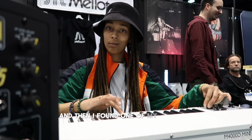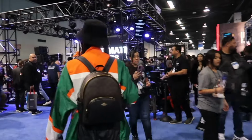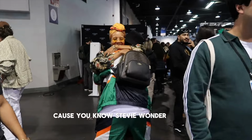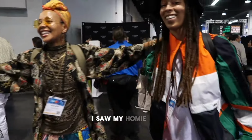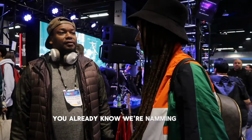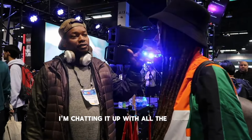And then I found one of my favorite keyboards, the Mellotron. I actually got word that Stevie Wonder was in this area, because you know Stevie Wonder always pulls up to NAMM. I saw my homie Ami Kim, Brown Jewel's music. Man, it's a vibe every time. You already know we're NAMMing it out. I'm chatting it up with all the homies.